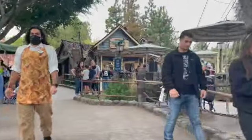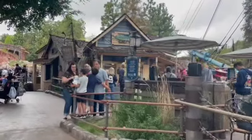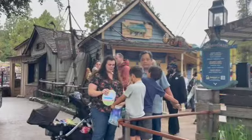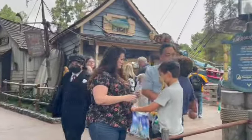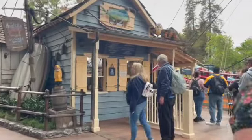All right, next up we're at Harbor Galley, and there is another hidden egg around here somewhere. You guys see a hidden egg anywhere? Oh yeah, right there. I saw. Yes, you guys found it.